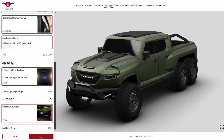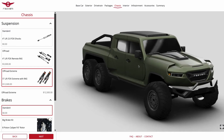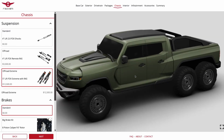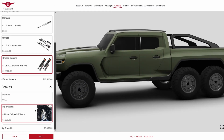I think chassis next. Let's get into it. Standard 4-inch lift. You can upgrade that. 2 options. I think you go with the big boy. You know, why stop here, right? Let's get that extra inch. We're doing it. One thing I want to note, nothing really updates once you select options here. It's just kind of the same 3D model of the truck, but whatever. That's fine. And then, yeah, I think the more brakes, the better for this. I mean, this thing is not going to slow down easy. Nope, definitely not. So we'll get the brakes.